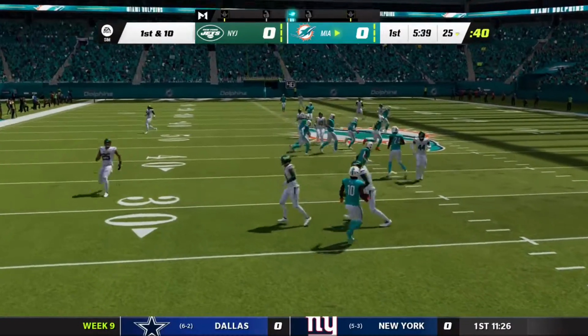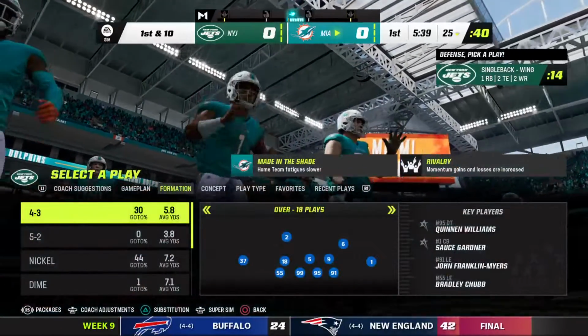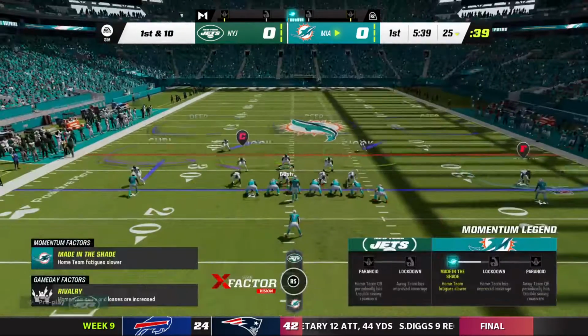And here's a fair catch taken at about the 24-yard line. A 41-yard punt there with no return. And it'll be Dolphin football. So Miami coming out for their second drive.